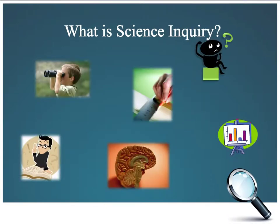Can anyone be a scientist? Sure. All you need is a bit of curiosity, creativity, honesty, an open mind, and a little bit of skepticism.